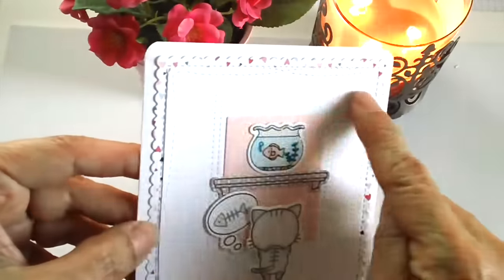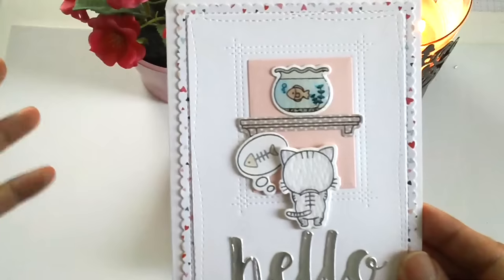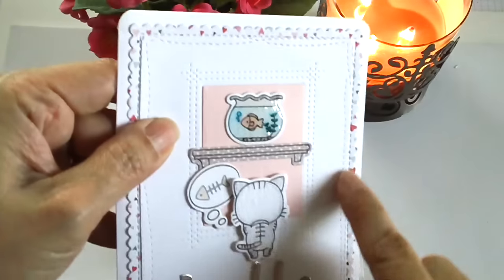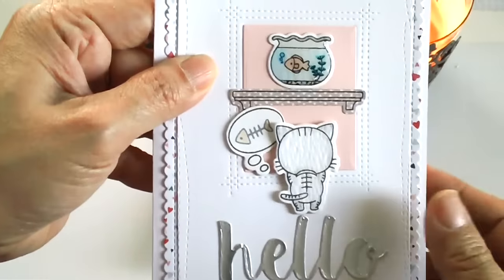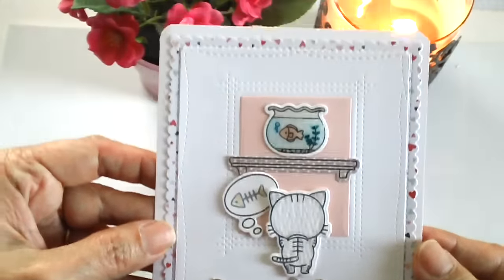And this is again the Stitch Wonky die from Avery L that Jamie had at her shop before. And I just trimmed the excess so that the background paper will stand out a little bit more. So that's the second card.